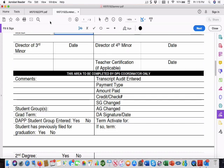You will send that to the director of the first minor that's listed on the degree application. So students can have more than one minor. Only send it to the first minor. Okay? The first minor director will then sign using the same process that I've just described here for directors, okay, because everybody's a director that's watching this part, right?